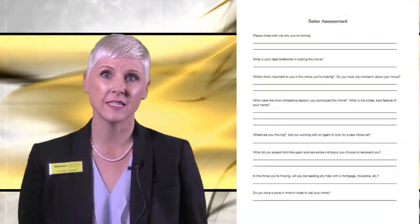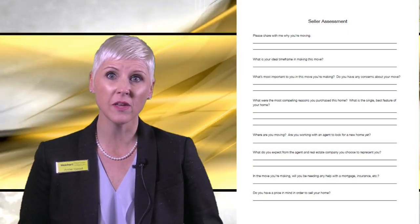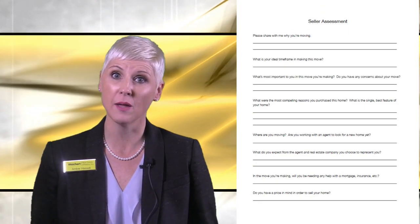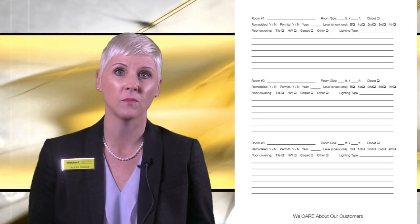The first section is the seller assessment. These are 8 questions designed to effectively peel back the layers, giving you the opportunity to learn more about the seller, including motivators and potential hot button issues. Next is the features section. This is where you'll want to review the basics, such as square footage and room dimensions, as well as information on any updates and improvements the seller has made to the home.